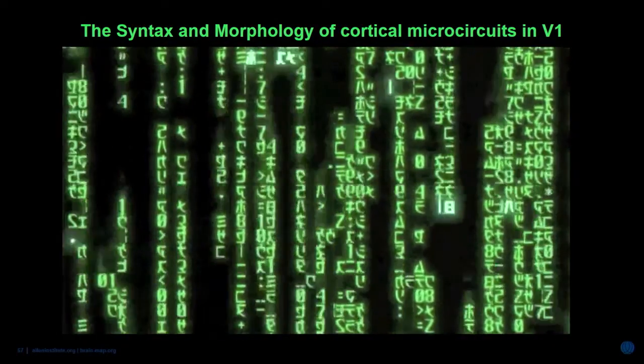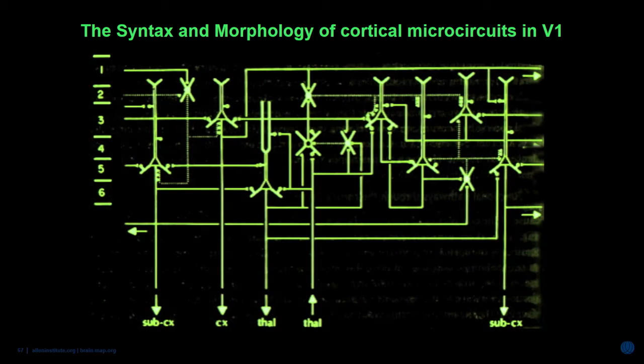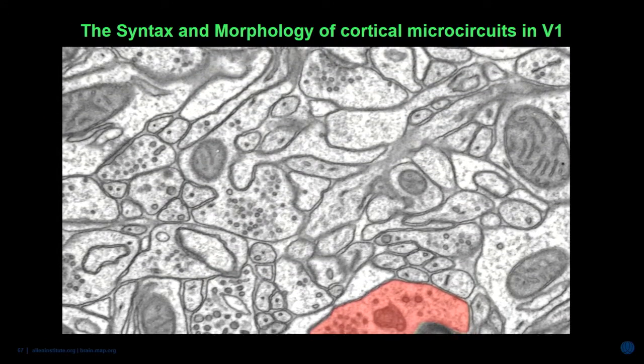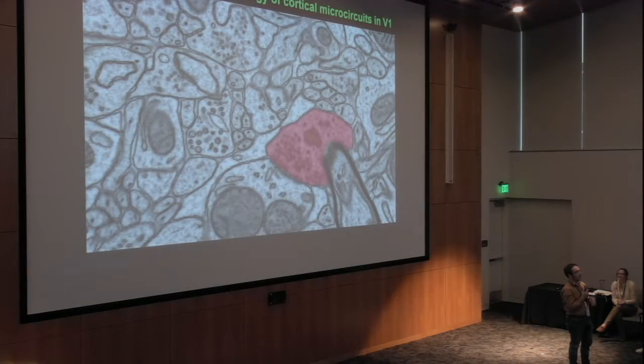So information is delivered to neurons through thousands of synapses that form a structural code that, through nature and nurture, is written into the dendrites and reflected in the wiring diagram. So if you want to continue discussing how we use high throughput electron microscopy to map this wiring diagram and to investigate this code, come to poster 234.